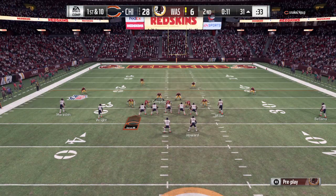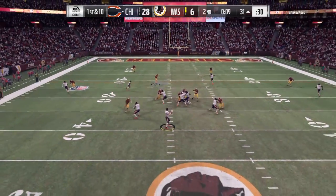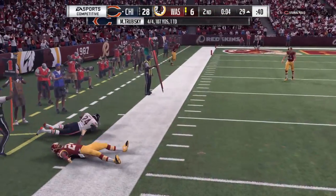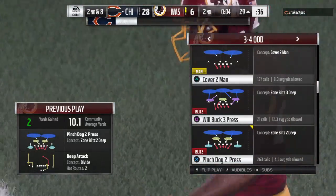Hurry up, here we go. Green, 39. Watch it now, Barney. From the shotgun is Trubisky. Dancing to his left. Out to the flat. That's complete to his running back. It'll be a pickup of just 2, and it'll bring up a second down.